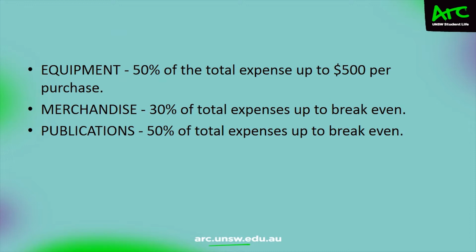For more information about these grants, or to submit one yourself on behalf of a club, check out the Forms tab on OrgSync. You can also email grants@arc.unsw.edu.au for any further questions. If your purchase of equipment, merchandise, or publications relate to a specific event rather than for the club as a whole, these must be submitted through the activity stream.